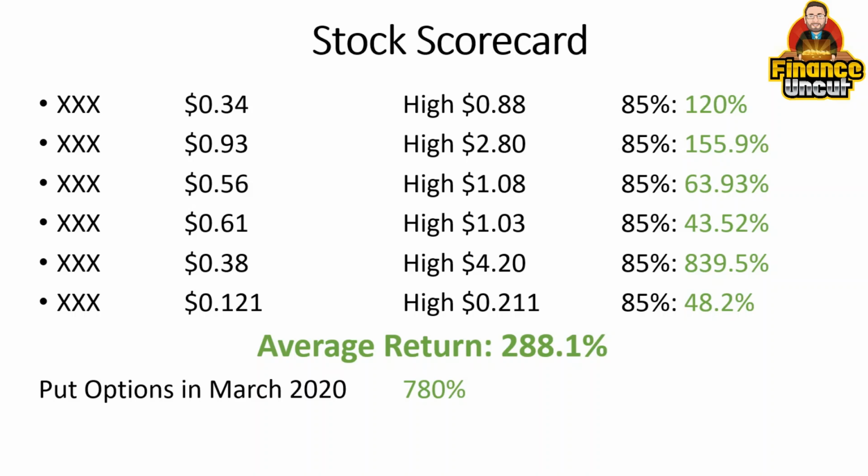Now, yes, down the bottom, put options in March. So we did buy put options on some individual stocks such as, what did we do? We did Qantas, we did Flight Centre, we did Harvey Norman at the time. What else was there? There's a couple of others. I think, did we do QBE?